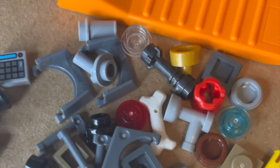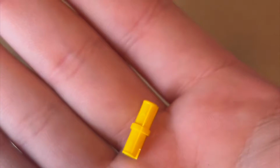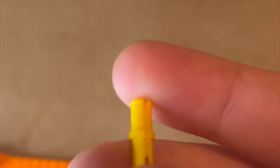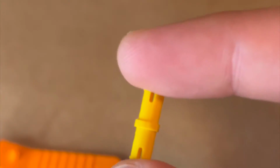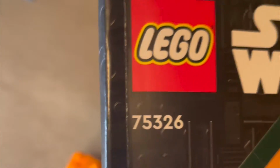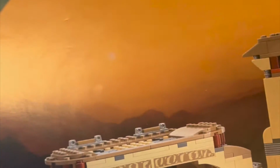Here are what the extra pieces look like, including something I never knew I needed in my life, which is a yellow Technic pin. Literally the most pretty color ever. I need so many more of these. This must be new because I feel like I would have known about this. But anyways, new Lego piece obsession, yellow Technic pin. Additionally, the instruction booklet has a newer spine type that I also noticed on Dagobah Jedi Training, that you can actually bend easily and have it lay flat open on a table, which just makes it so much better and easier. So whoever thought of that, props to them.